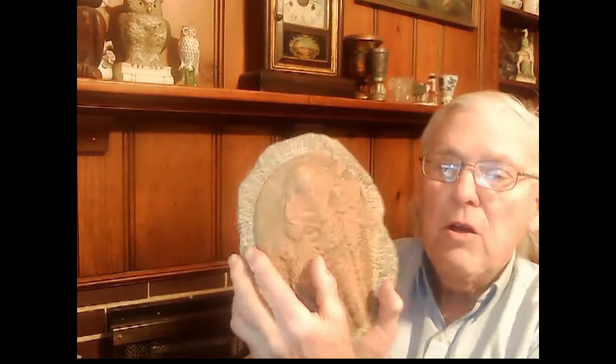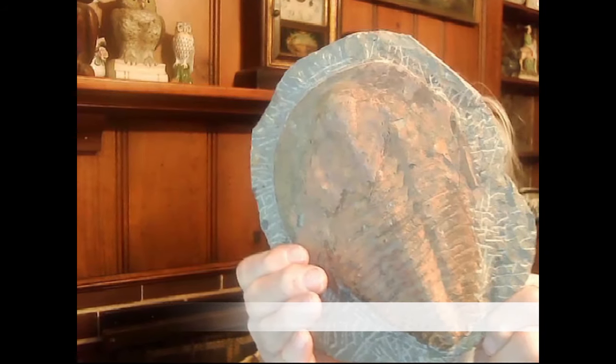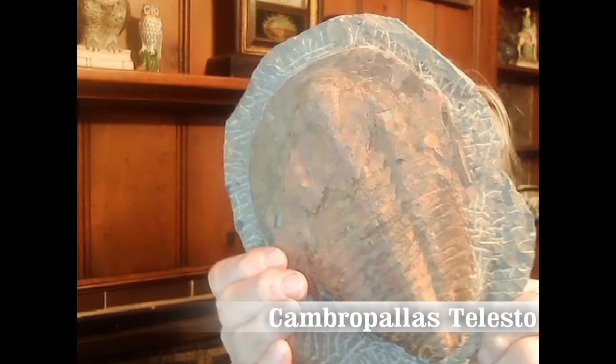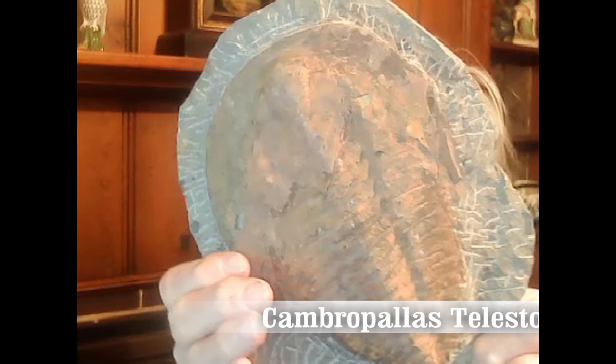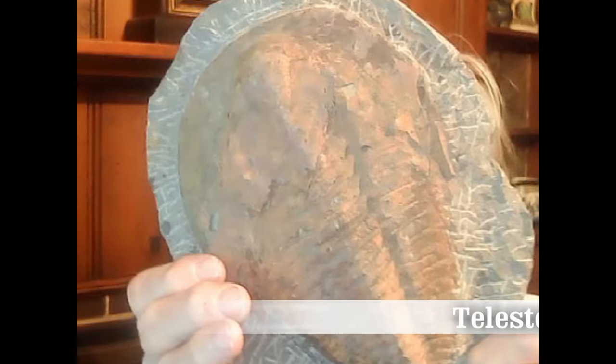Here's some more on the really big and very superb trilobites of Morocco in the North African Atlas Mountains. We mentioned this one earlier. This one here is Cambropallas, and it's right at the very late Lower Cambrian, or right at the very beginning of the Middle Cambrian. It's one of the older trilobites that's found in quantity in the Atlas Mountains in Morocco.